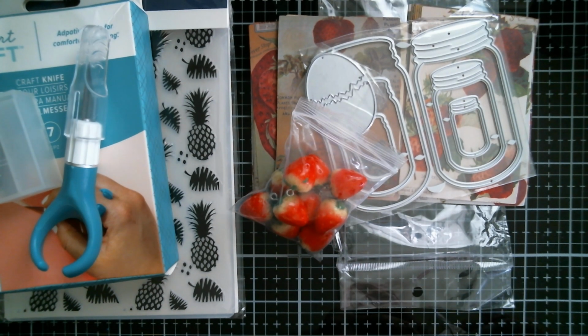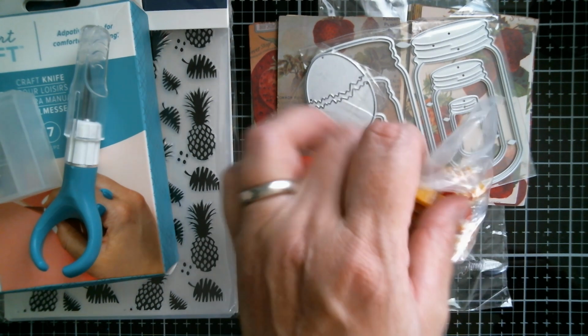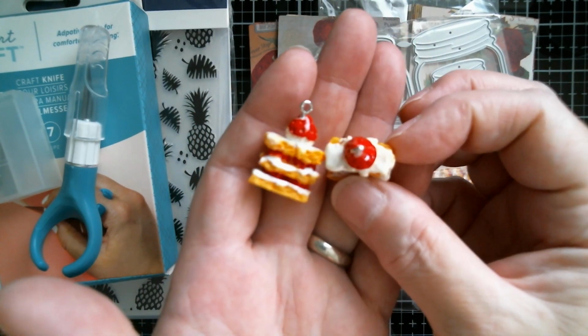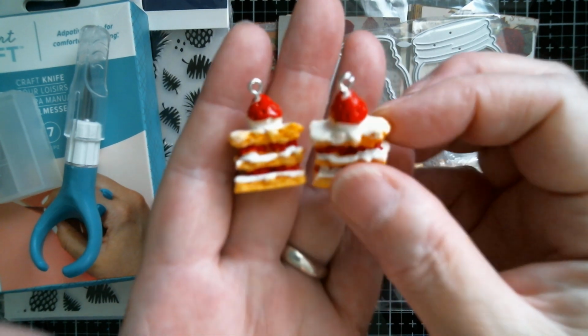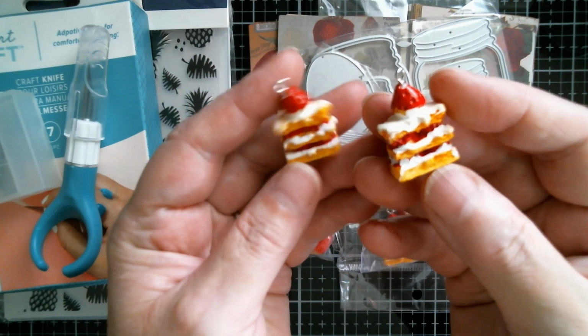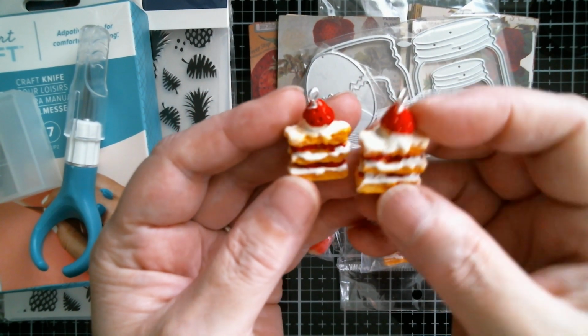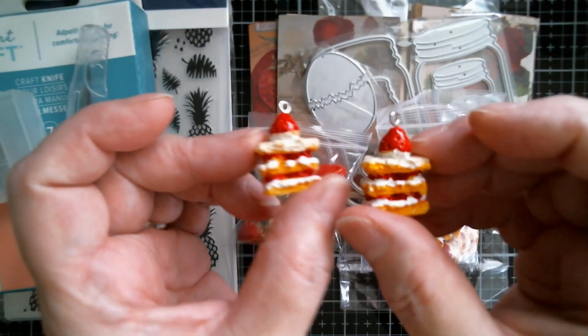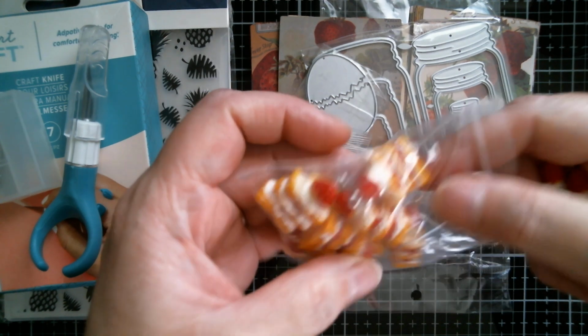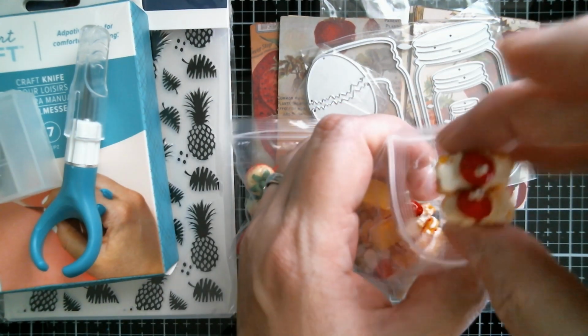And I also got the strawberry cakes. I mean, these are things that I always link down below in my hot picks, and it's usually because they're in my basket or I've checked out on them and I'm just sharing them with you. But these are the little strawberry shortcakes. Aren't they cute? They've got all the frosting on the top, and they're light enough to turn into earrings. So they don't just have to be charms. You can actually have strawberry shortcake in your ears. I quite like the idea of that. And I think you get 10 of those as well. Yes, you do. You get 10 for a couple of bucks.